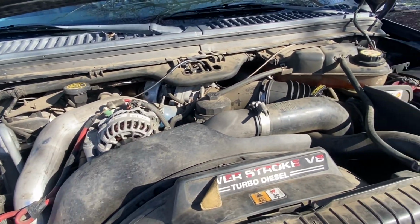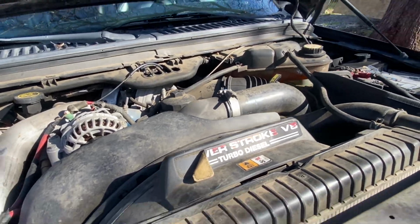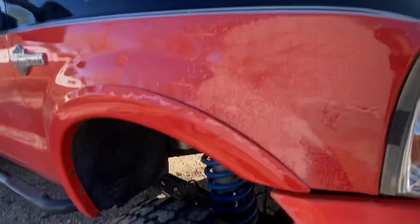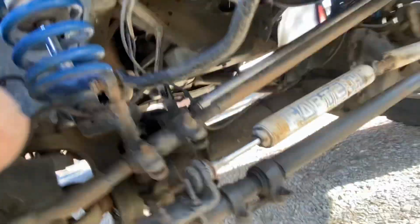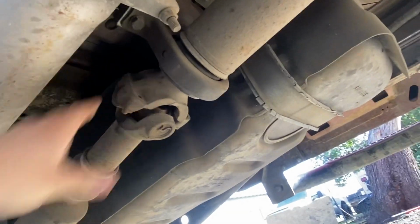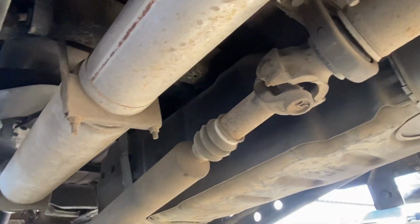Vanes are sticking, so we have super high EGTs and exhaust drive pressures. Underneath here, the power steering lines are kind of funky, so we're gonna get that all taken care of. The carrier bearing was really worn out on this truck, so she's vibrating pretty good on our way coming down. But for the money, it was a good buy.